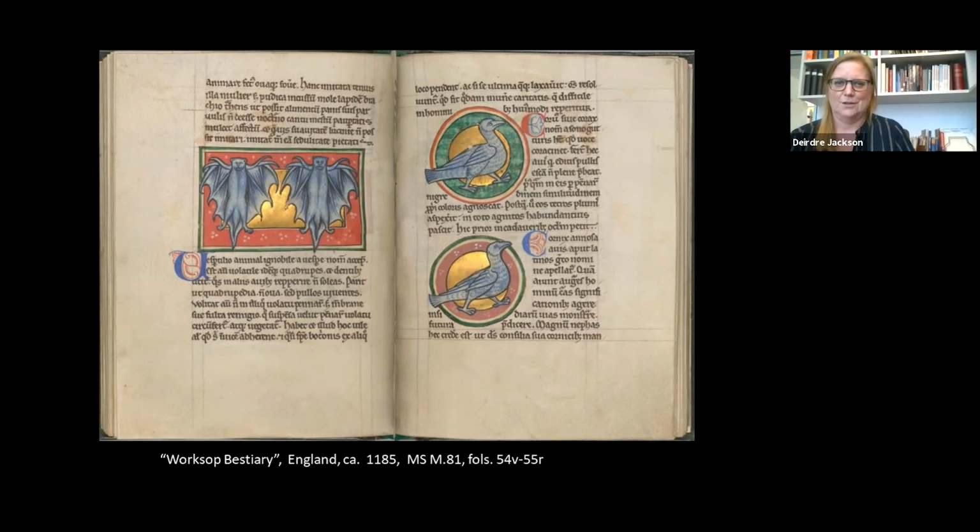Made in England around 1185, it takes its name from the town of Worksop in Nottinghamshire, for reasons that I'll explain later. Measuring approximately 8 by 6.5 inches, the volume has 120 parchment leaves, that's 240 pages. Filled with richly colored paintings, which must have attracted the attention of Pierpont Morgan, the manuscript was acquired by him in 1902.